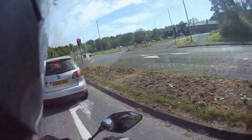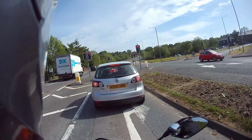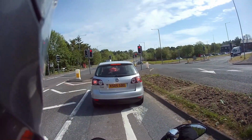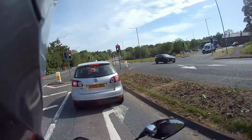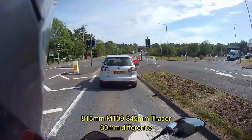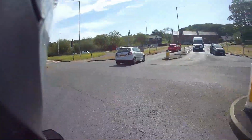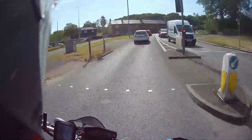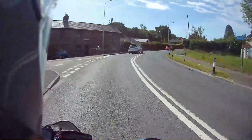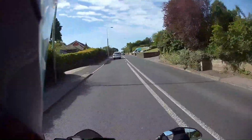The reason I'm coming up here to look at the bike is I've never actually sat on one, and the seat height is around about 20 millimetres taller than this one. So I'm not sure how I'm going to fare with that. I'm 5'8" with a 30-inch inseam. I'm quite comfortable on this bike. I can easily get my feet flat on the floor.